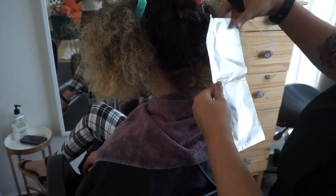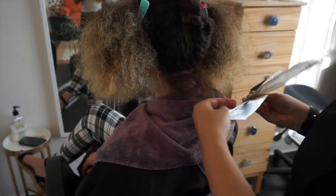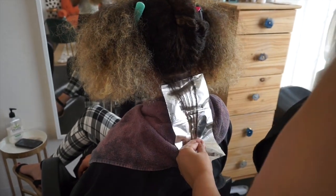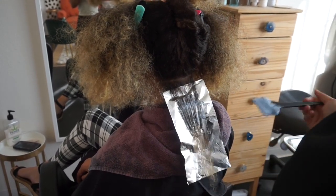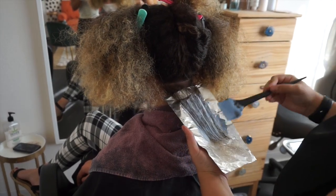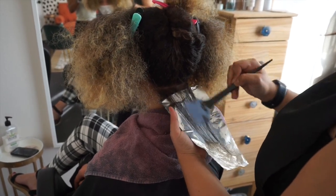When was the last time you came in? In June? What? Last time I came in was March. March. Oh shit. Okay. It's been a long time. Yeah. So that's going to be the other thing with going lighter. It's like trying to come in a little more often, just because when you have those long roots plus wanting to go lighter, it's a little bit harder.